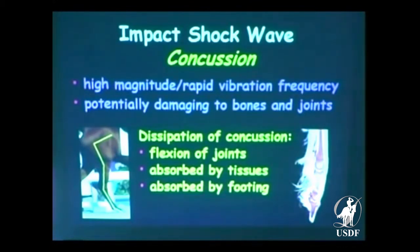Now, there are also tissues within the limb that will absorb some of the shock. The picture on the right is a section through the middle of a foal's limb. You can see the cannon bone, the fetlock joint, the pastern joint, the coffin joint. I can't see very well from here, so I hope I'm pointing at the right things. But at each of those joints, you can see a thin white layer. That layer is the articular cartilage, or the joint cartilage, which is a very efficient tissue for absorbing shock. It's like a little cushion in the joint.